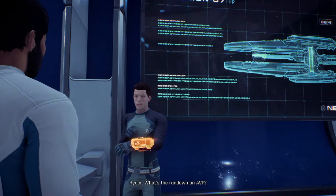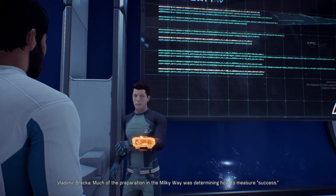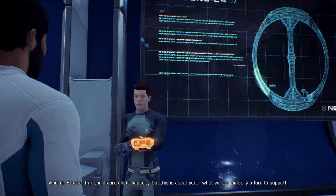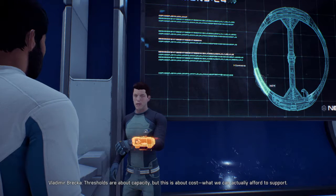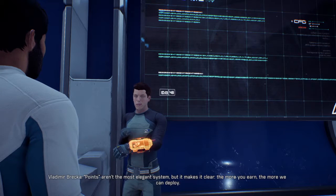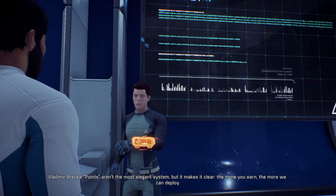What's the rundown on AVP? Much of the preparation in the Milky Way was determining how to measure success. Thresholds are about capacity, but this is about cost, what we can actually afford to support. Points aren't the most elegant system, but it makes it clear. The more you earn, the more we can deploy.